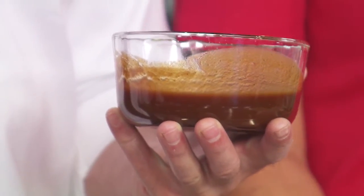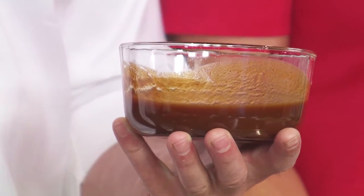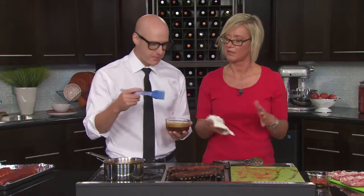So this is a homemade barbecue sauce. It's got lots of good stuff in it. We're starting with a base of ketchup and apple juice, with a couple of splashes of Kahlua. Then equal parts of Worcestershire sauce, apple cider vinegar and molasses, and a few other spices: Dijon mustard, brown sugar, and chili powder. It smells insanely good. It would just simmer for about 30 minutes. You just want it to thicken up a little bit.